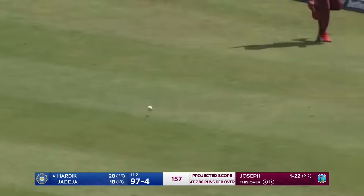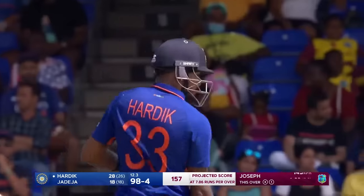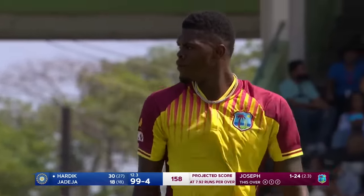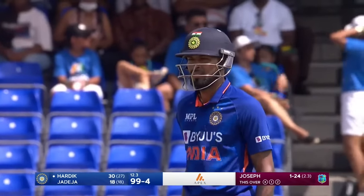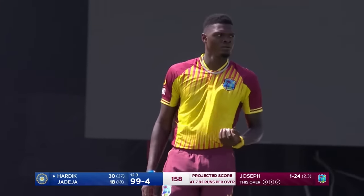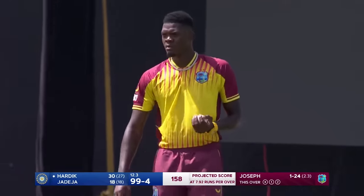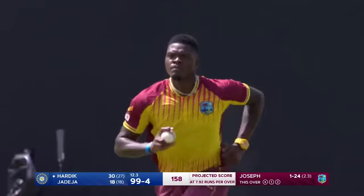In front of square, Hetmyer gives chase and does well. Yeah, didn't time it as well as you would have liked. He got the placement right, though, just the timing was a little off. And again, I think that's due to the pitch, because we've seen the ball hold up just a little bit every now and then. Hardik batting on 30 of 27, Jadeja 18 of 18. At the current rate, they get to about 158. I think if they can get to about 175, that'll be a really competitive score.